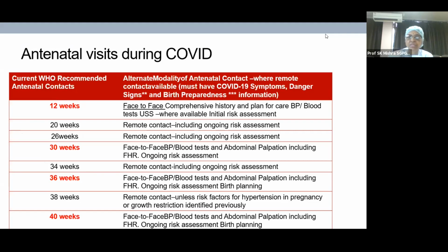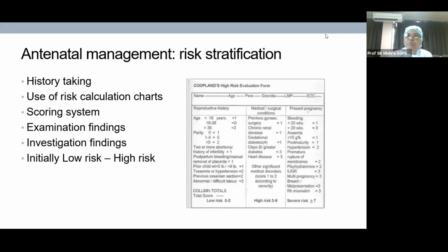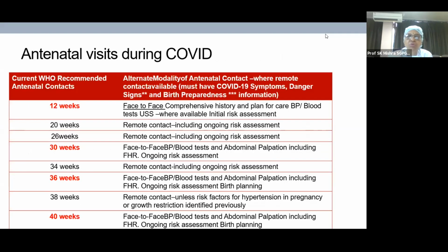First, you need to have risk stratification. Suppose a patient is a high risk patient, naturally you need to ask the patient to come back early, whereas a low risk patient, which most of them are, apart from 10% high risk pregnant patients, 90% will be low risk. You need to identify these low risk patients, and then these patients can be asked to visit the hospital.